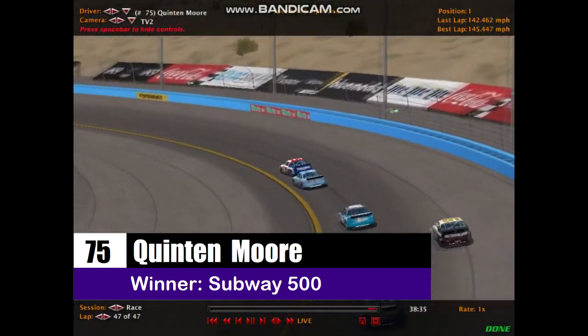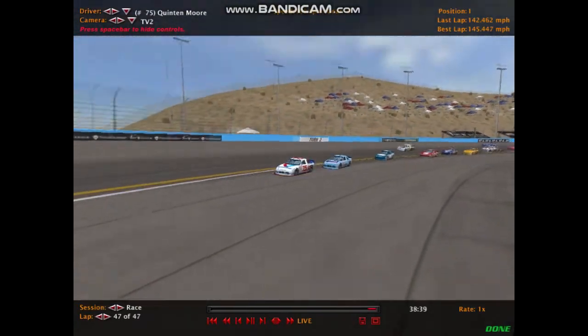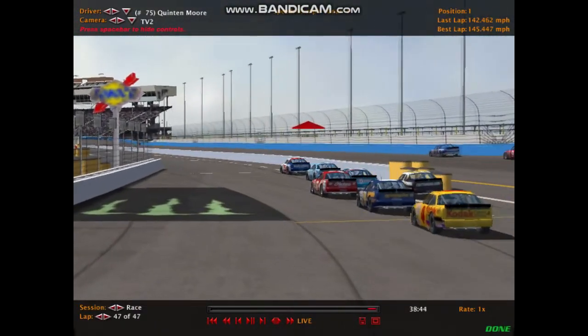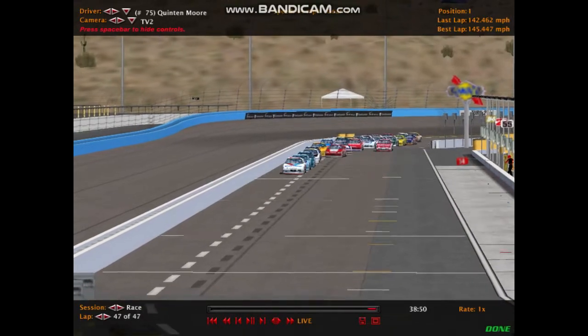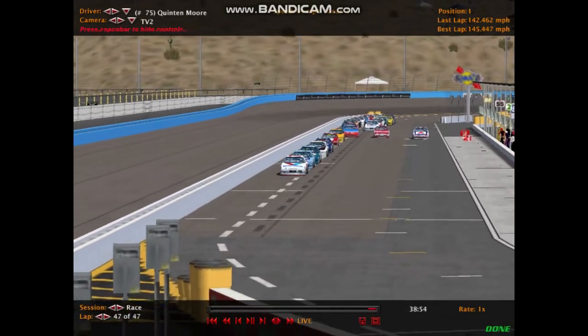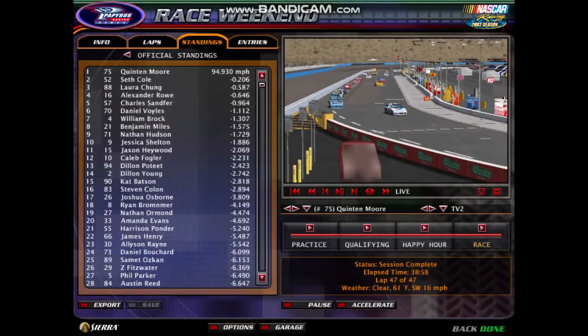The number 75 Valvoline Pontiac goes to victory lane here today. Quinten Moore, who will be moving over to the number 15 Motorcraft car next season, does it here today. The Tennessee Terror, as they call him here, does it here today, holding off who Quinten admits is one of his rivals, Seth Cole, who finished in 2nd position.